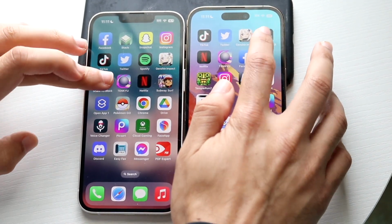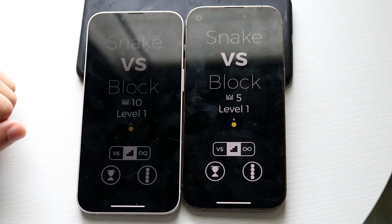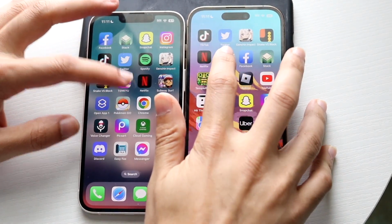Snake first block, 3, 2, 1. Okay, perfect. Hopping out of here. Let's go and get into Thank You, 3, 2, 1.